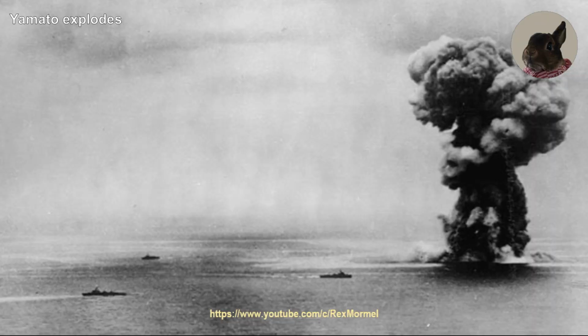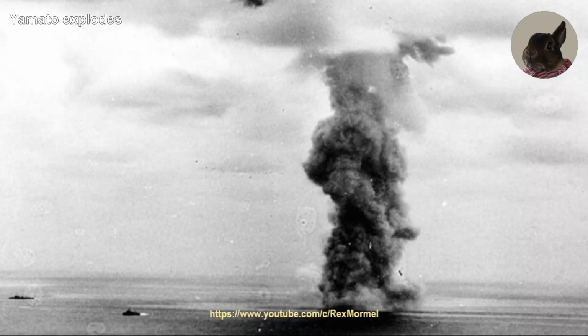At 1402, the order was given to abandon ship, and soon the Yamato capsized. While the Yamato rolled to her side, one of the bow magazines detonated in a tremendous explosion. Yamato sank rapidly.